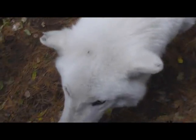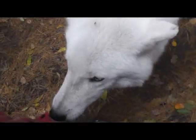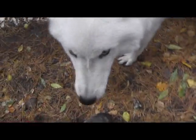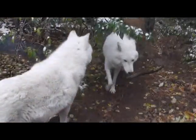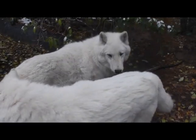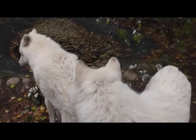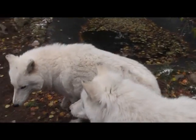So the rest of the exhibit doesn't have as much snow over here. This retired pen is fairly protected, so it didn't get as much snow as the main open areas of the exhibit pack, but it is, like I say, enough to stimulate a little bit of this more posturing kind of behavior, although we've been seeing that for the last couple of weeks, so that's nothing new to us.